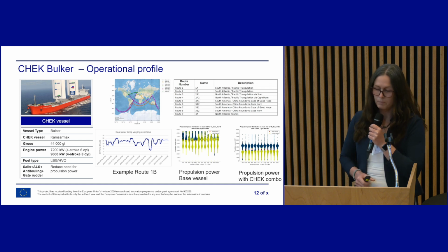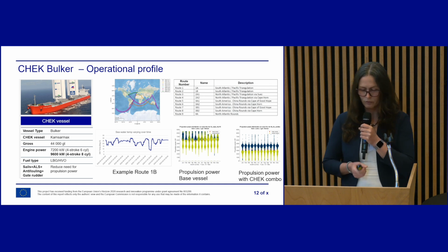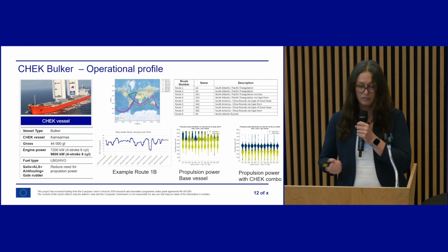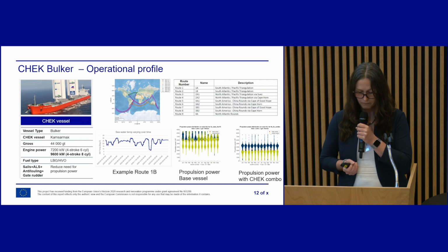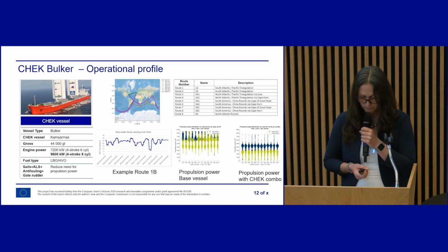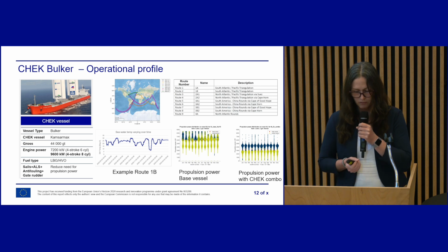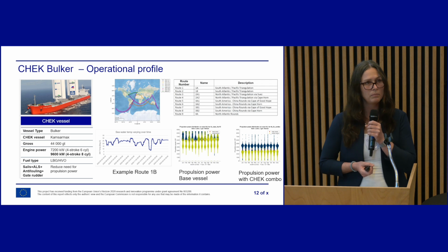And the Czech bulker is based upon the Kamsar Max class ship, and operational data is collected from the 9 simulated long-distance routes worldwide. The different routes have different seawater temperatures, different speed, and different weather. Therefore, here also the amount of available waste heat for the ORC will vary. But these different routes that were simulated also make it possible for us to analyze the operational profile's actual influence on ORC power output.